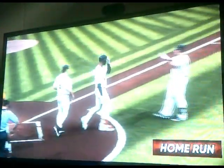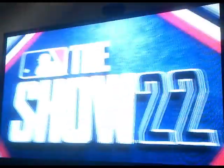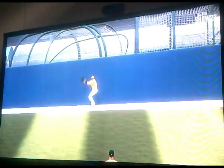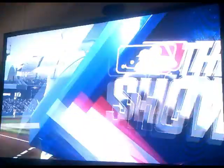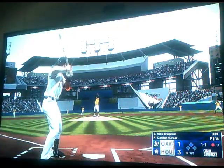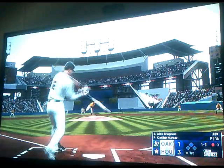Well, he went deep last time. He went deep on Thursday. Home run right there, and I tell you what, he's loving how he's tracking it. For sure. That one averaging 77%. And now it's Alex Bregman.